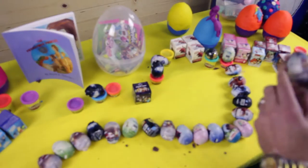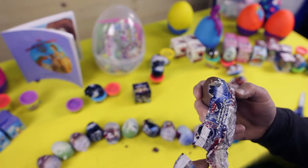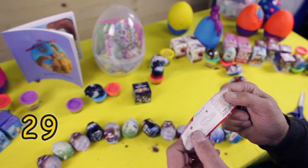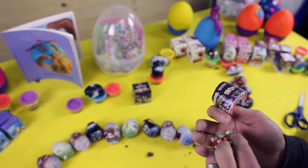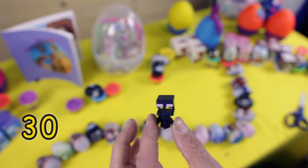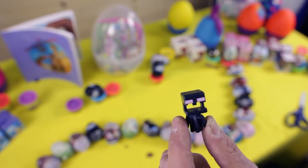Yeah. Hey, right, let's look at another one here. And this one is another Cars. Francesco Bernoulli. And look at him. Number one. Okay, let's grab a Minecraft. Got the black head on him. And he looks like he's gonna go eat something, doesn't he? Look at that face.